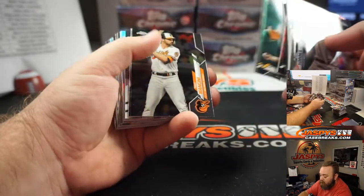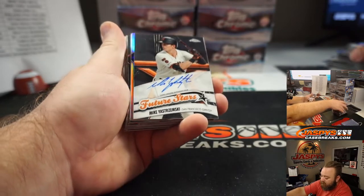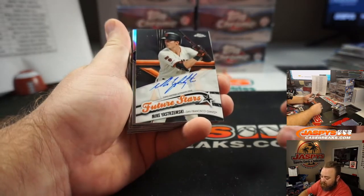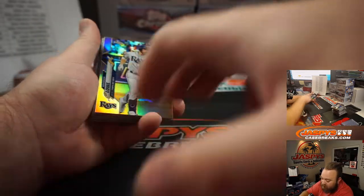Brooks Koepka. Worked out and it got even tighter. And then we, what a stud. Ooh, future stars autograph. Mike Yastrzemski, San Francisco Giants. Doing good so far in box one. I. Coppola, congrats.